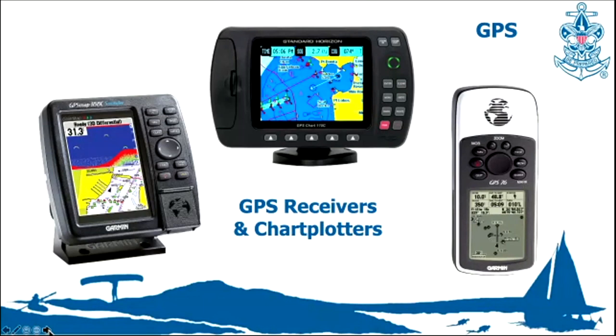So GPS receivers and chart plotters are going to be relying very heavily on GPS, the Global Positioning System, as it is trying to find out where you are. And it will also use the GPS to try to figure out where you're going.